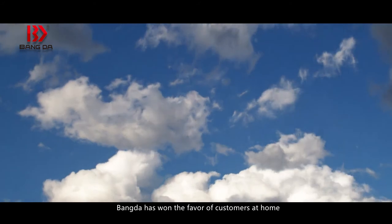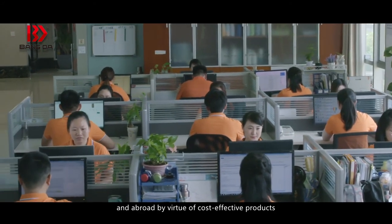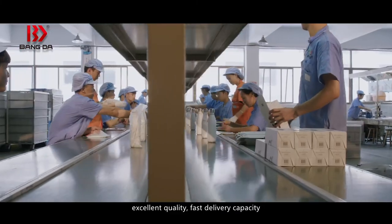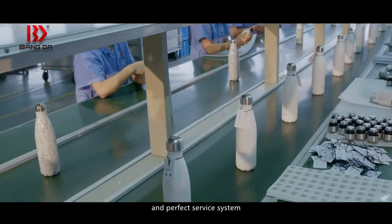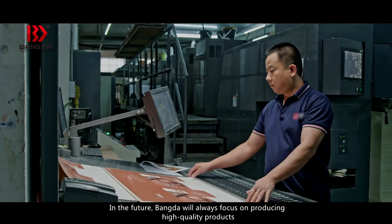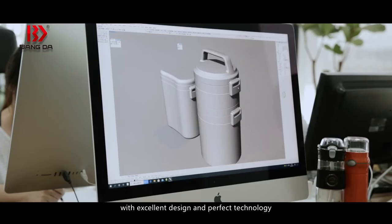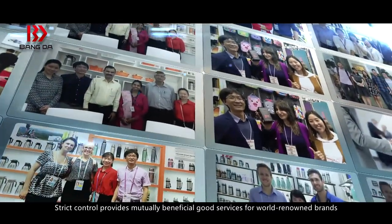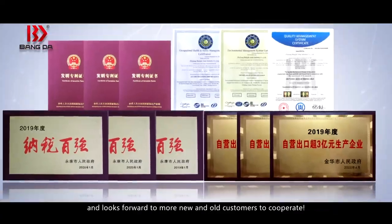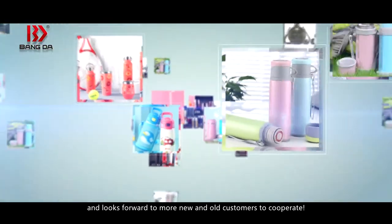Hello. Hello, Mr. Michelin. Our philosophy is to innovate constantly according to customers' needs, with first-class service, first-class quality, and honest and reliable cooperation. Bangda has won the favor of customers at home and abroad by virtue of cost-effective products, excellent quality, fast delivery capacity, and a perfect service system. In the future, Bangda will always focus on providing high-quality products with excellent design and perfect technology, strict control, and mutually beneficial good services for world-renowned brands, and looks forward to more new and old customers to cooperate.